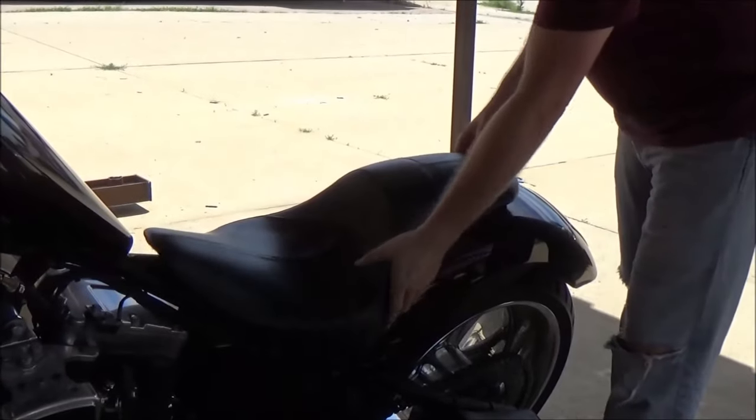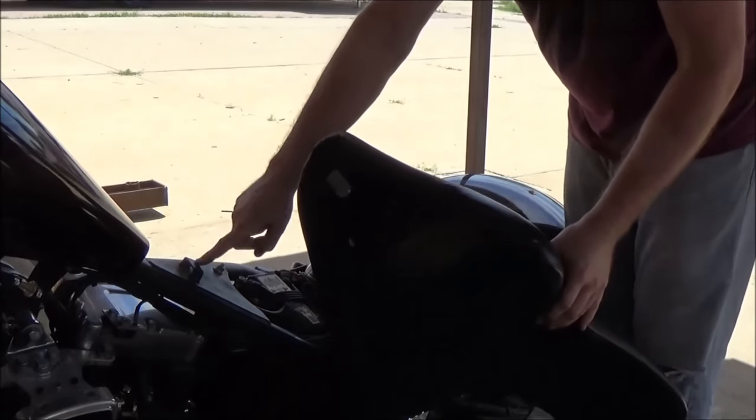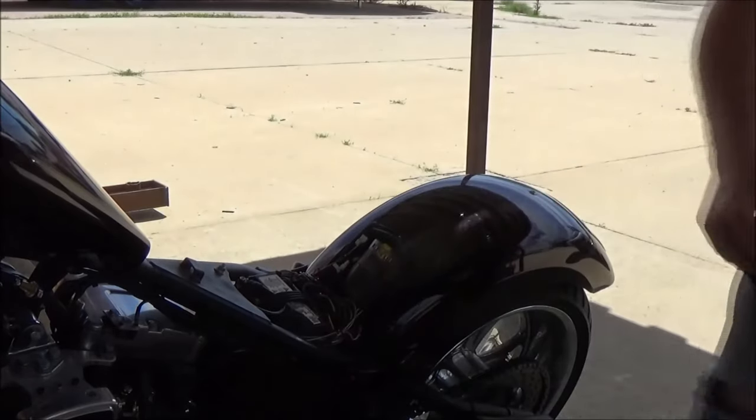Take the bolt out of the rear, just simply pull it back. There's a tab right here that locks into the frame. So that's how you remove your seat access.